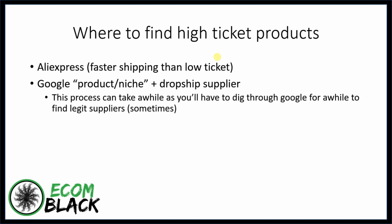And there are some third-party sites that have an entire collection of suppliers. I believe SaleWho is one of them. So they're a service that you pay for, and then you search for products and suppliers on there, and they kind of connect you with the suppliers. So that's another way you can go about doing it as well.